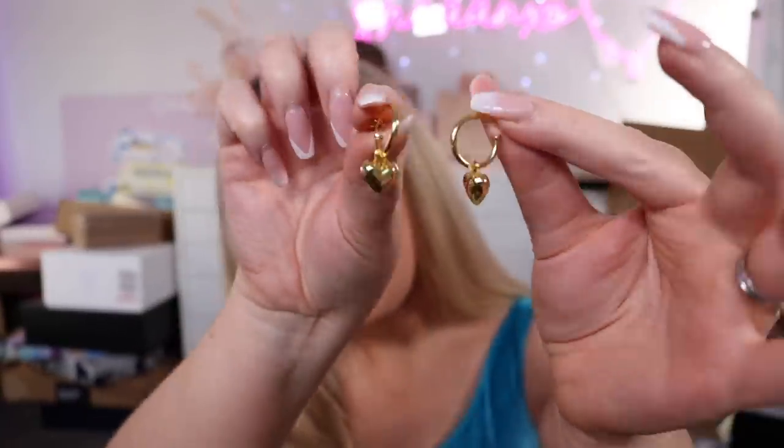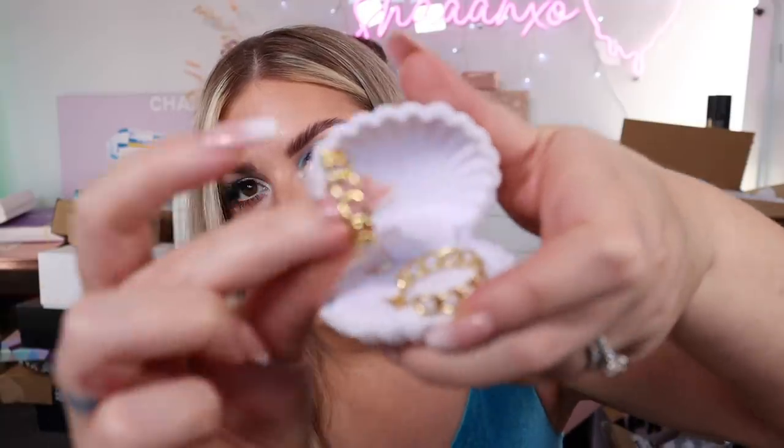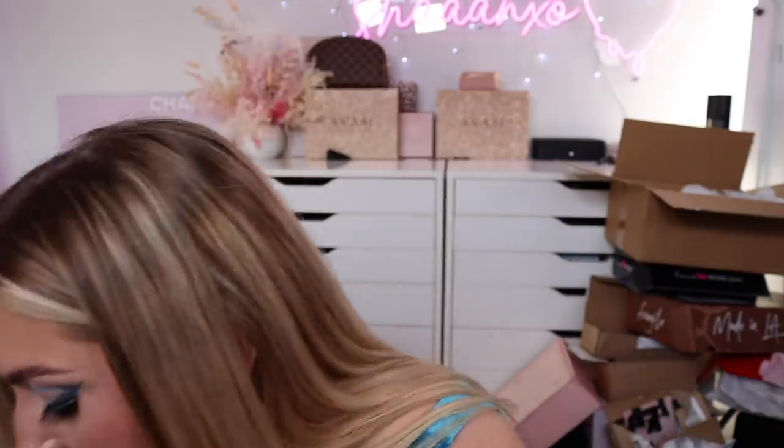Little love heart ring, hoops, rings. Little lightning bolt, little tiny earrings, and then there's cool chain hoops. Love. Thank you so much. These are so up my alley. I'm gonna wear the shit out of them.